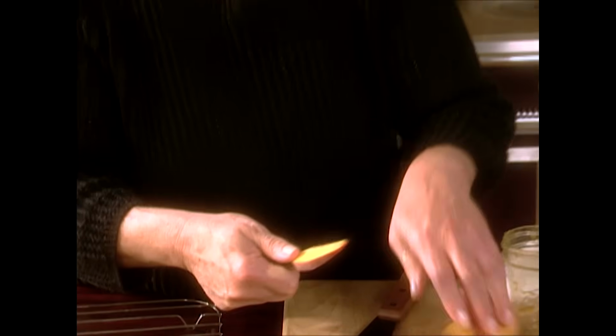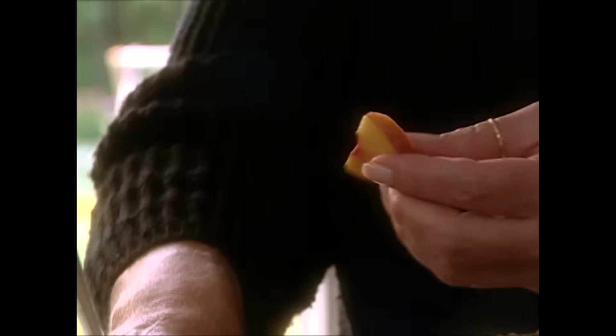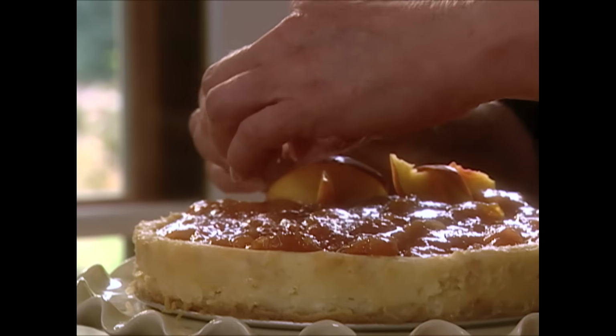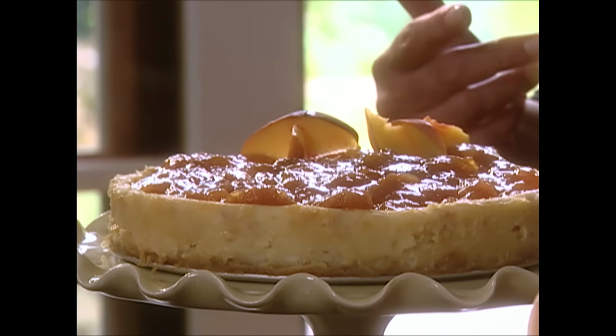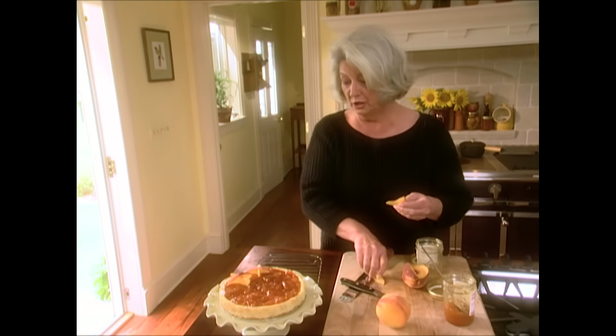All right, to garnish our little prize here, I'm just going to take some thin slices of peach, and then I'm going to take one of those and I'm going to just put a little notch so that one slice can sit inside the other. And I'm going to do that all the way around so that when each person gets a slice of cheesecake, they're going to have a little fresh peach with it too. Isn't she beautiful? And we're almost through with this. This will be ready to go back into the fridge.